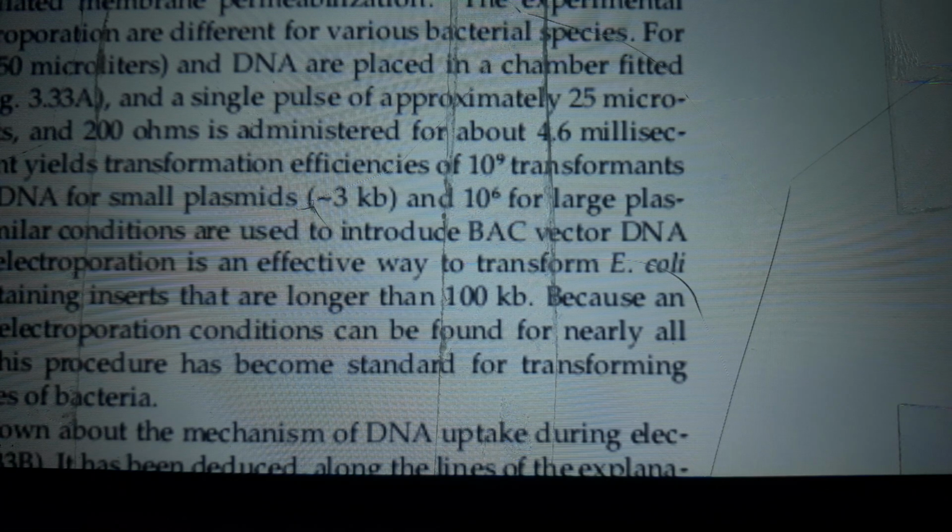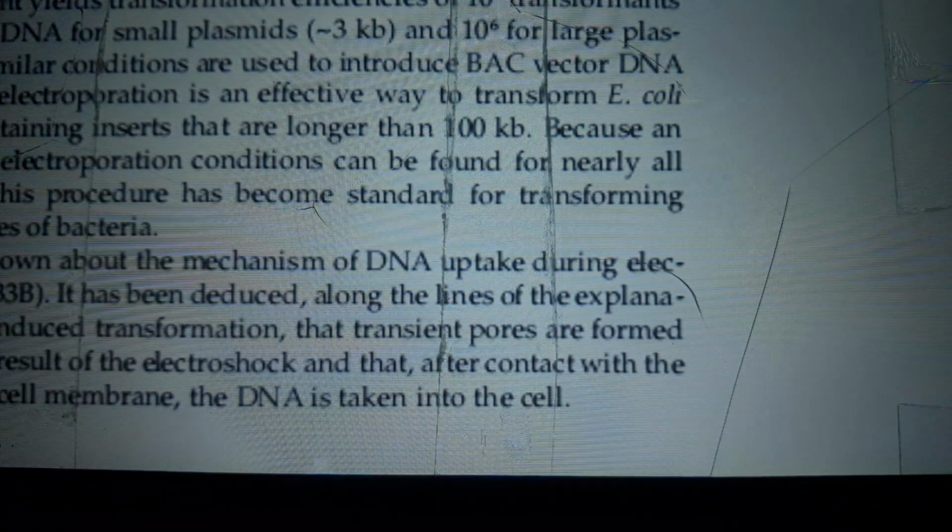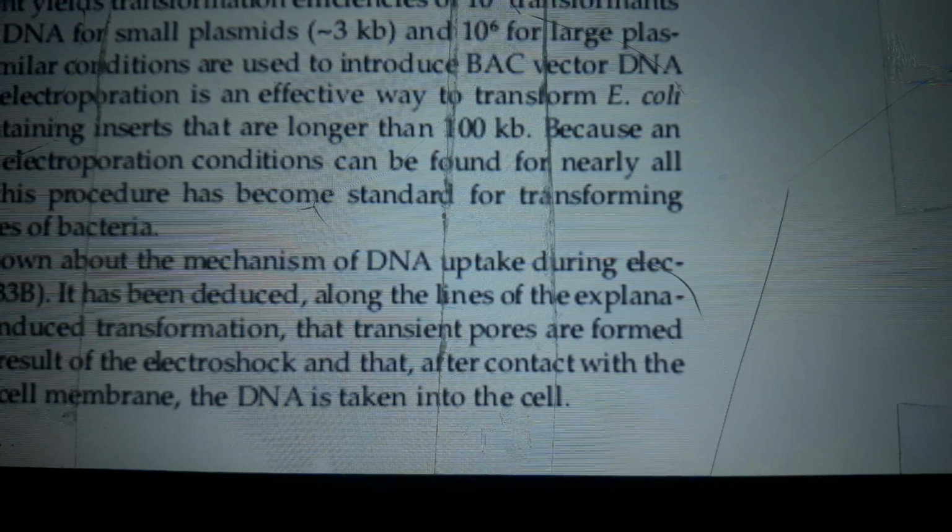The uptake of free DNA can be induced by subjecting bacteria to a high voltage electric field in the presence of DNA. This procedure is called electroporation, a term that is a contraction of the descriptive phrase electric field mediated membrane permeabilization. The experimental protocols for electroporation are different for various bacterial species. For E. coli, the cells, 50 microliters, and DNA are placed in a chamber fitted with electrodes, figure 3.33a, and a single pulse of approximately 25 microfarads, 2.5 kilovolts, and 200 ohms is administered for about 4.6 milliseconds. This treatment yields transformation efficiencies of 10^9 transformants per microgram of DNA for small plasmids, 3 kb, and 10^6 for large plasmids, which are 136 kb.